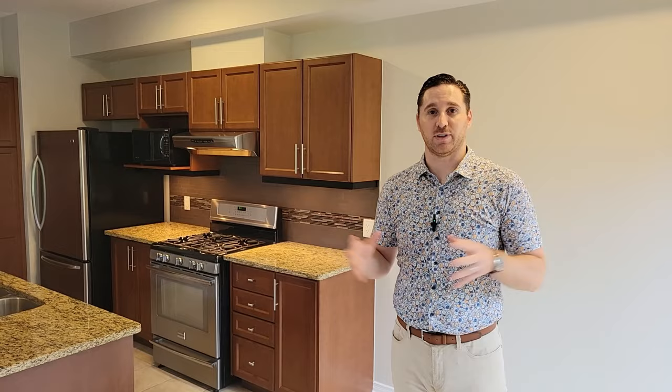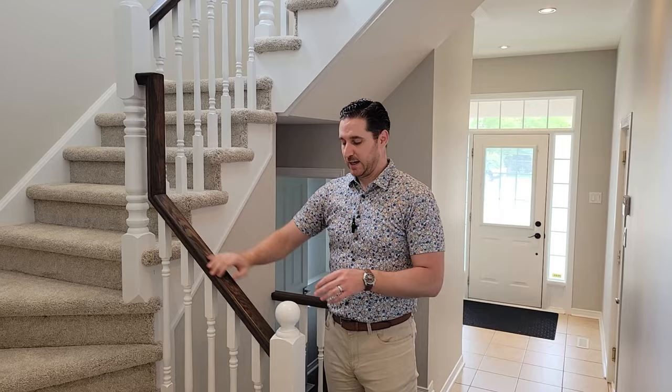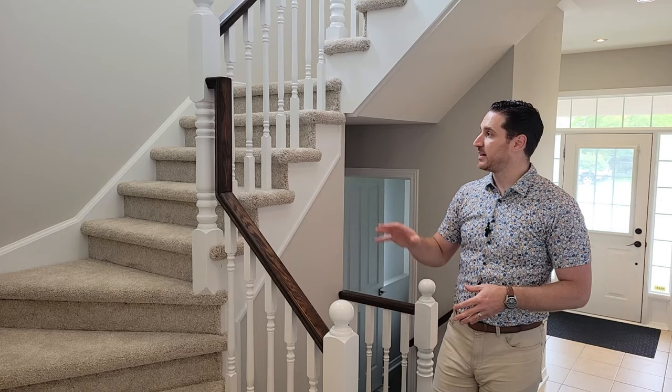Another big transformation that we really liked the end result of was, during the paint process, redoing the banisters here. So we stained the handrail and we painted the posts and pickets. Previously, they were just a golden oak. They did not go with the cherry hardwood floors that the homeowners had for years, and we did not want to do the floors. So we did our best to match it up and it turned out great.